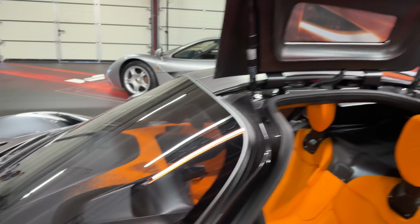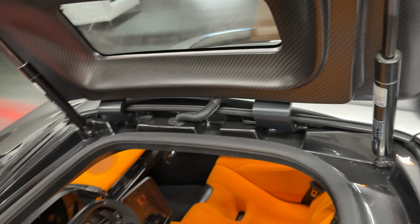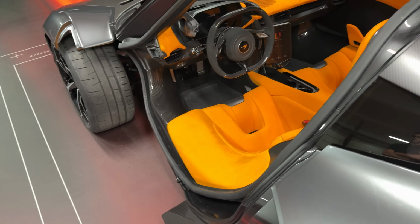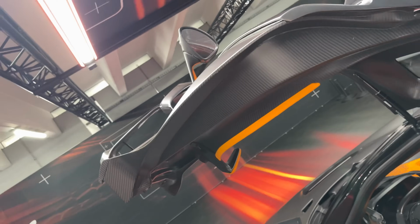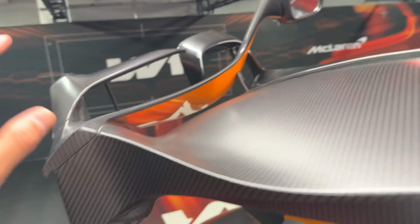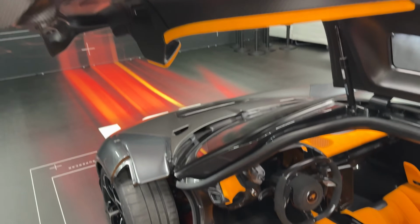And then we have the door. The entry is quite easy. We even have a window here, so we have more light coming in the interior. The way they actually finished the door is super cool. Just look at it. Really nice, full carbon fiber finish, all the active aero. We'll be putting down the door later on, we'll be showing you more.